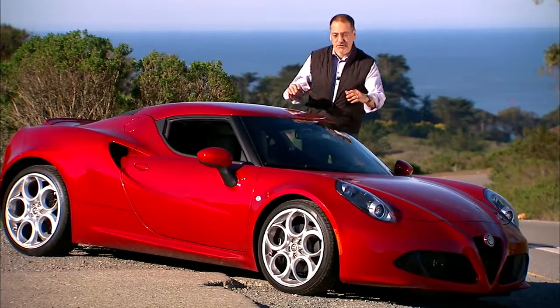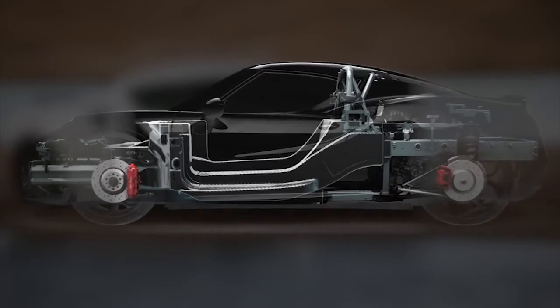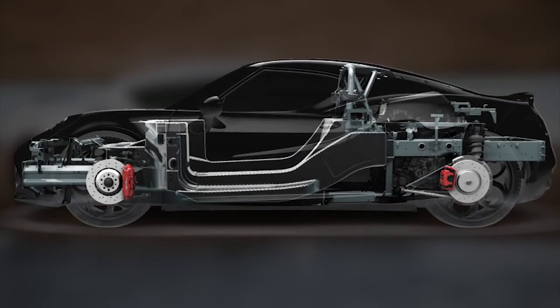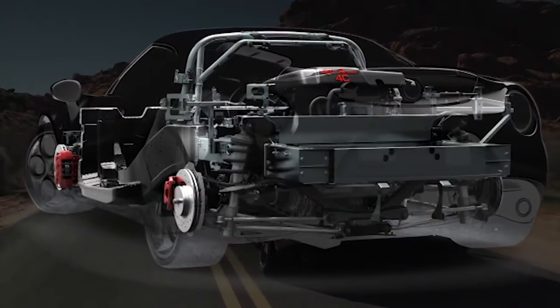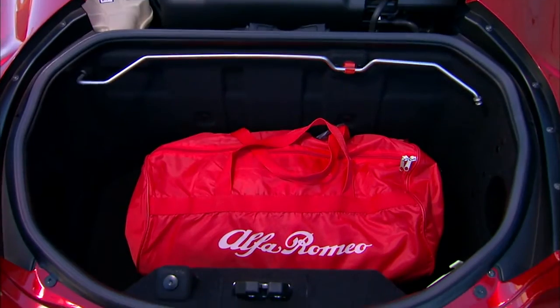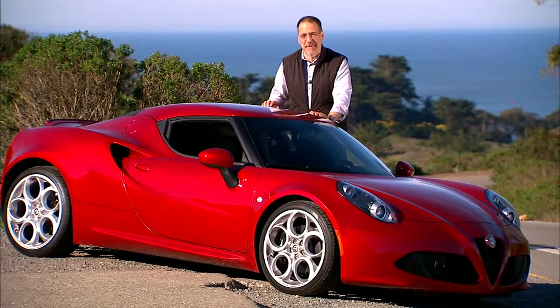Okay, anatomy of a supercar. In the middle is a carbon fiber tub. That's where you sit. On either end are aluminum subframes. That's what connects you to the rest of the car. Behind you is the engine. Behind that, you're going to find a very small and the only trunk. It's a warm place. You wouldn't take a lemon meringue pie to the track back there. You've got to put that on the passenger seat.